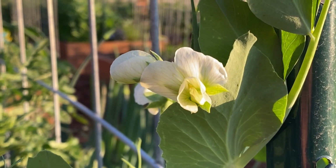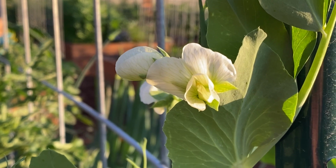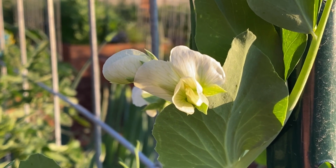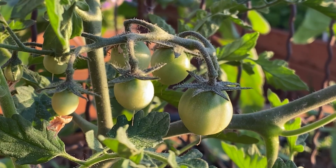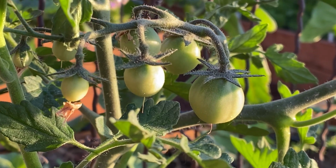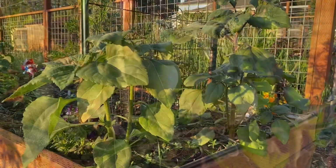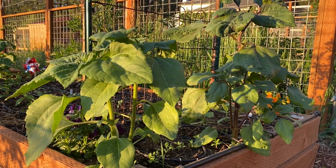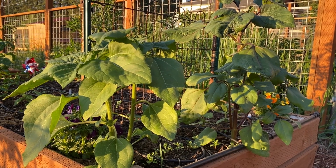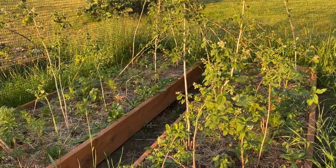This is another look at a pea flower, and we had some really hot weather this week, and I think that pushed the peas to decide to bloom. And we actually have a tomato that has set fruit. This is a gold nugget variety, and this particular variety puts on gobs and gobs of tomatoes. And then we have some sunflowers in a bed that's right by the front gate, and these are going to be large and gorgeous right when you walk into the garden.